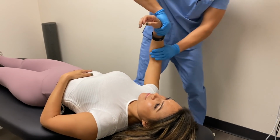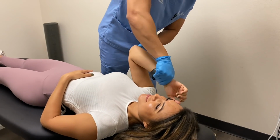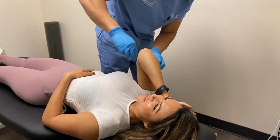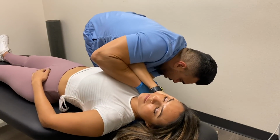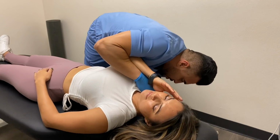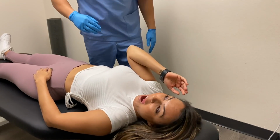Perfect. I'm going to do a shoulder adjustment. You ready for this? Cool. Cup the ear. Okay, just like that. I'm just going to reach on back behind here, and I'm just going to push. And one more. Good. Beautiful. How was that? That was good.